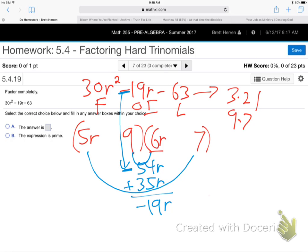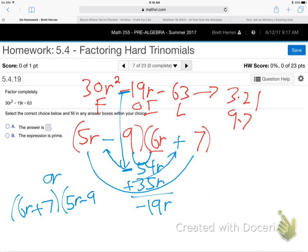See how that works? And now, how do the signs move into the parentheses? The first floats right up, and the bottom goes to the back. There we go. Is that making sense? Or you could have the 6r plus 7 coming first and the 5r minus 9 at the back. Doesn't matter. You can always swap the entire parenthesis, same thing.